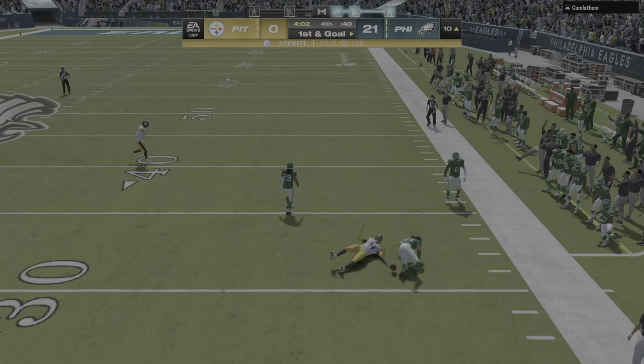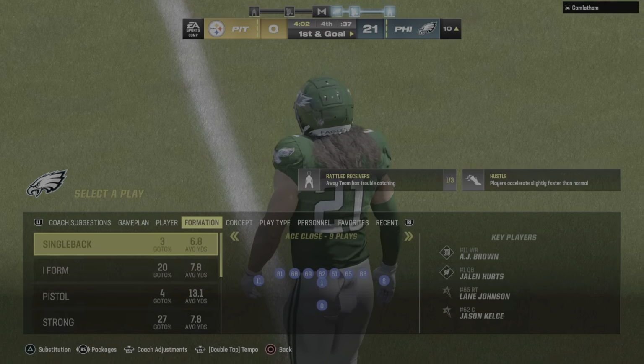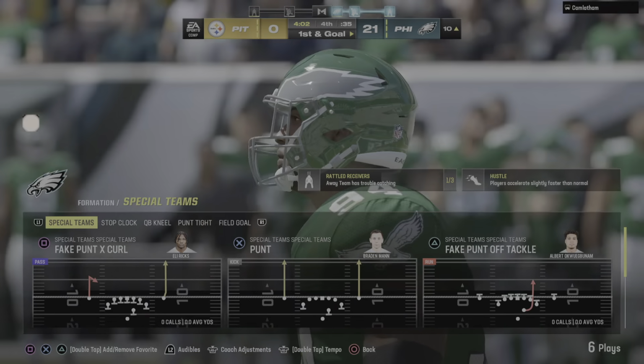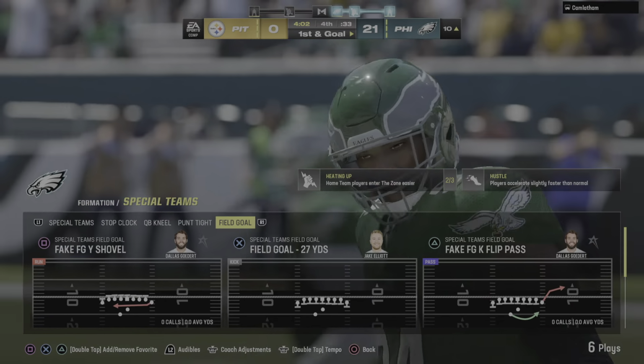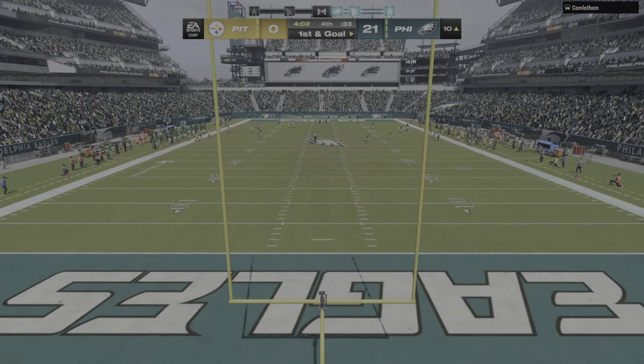Now they go for it on fourth, but this one is going to wind up incomplete. Mike Tomlin takes a shot here, but to no avail. And now, goodness, possession's going to go over right at the 10-yard line.